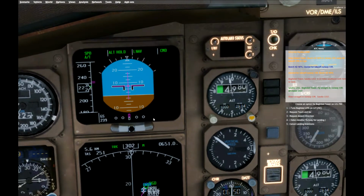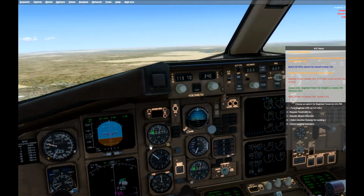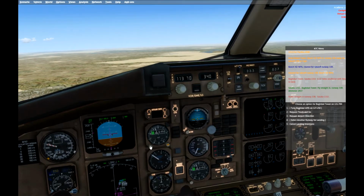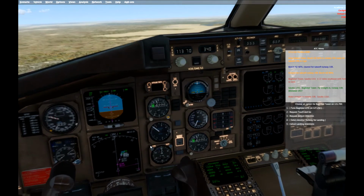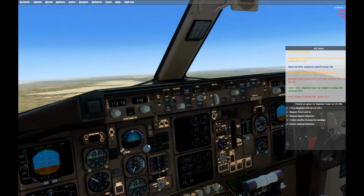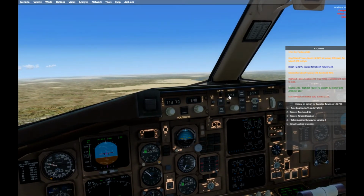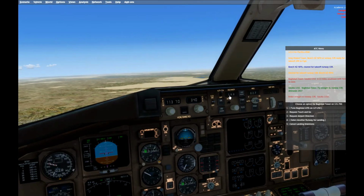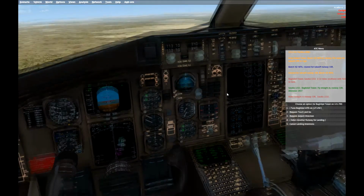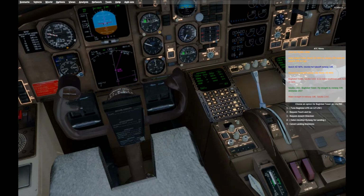I'm sorry, but I have to do this plane. That is the weirdest altimeter. 2937. Wow. Alright. Let's go ahead and slow down some more. And my first waypoint, just go ahead and zoom this out. I need to be at 3,600. Shit.